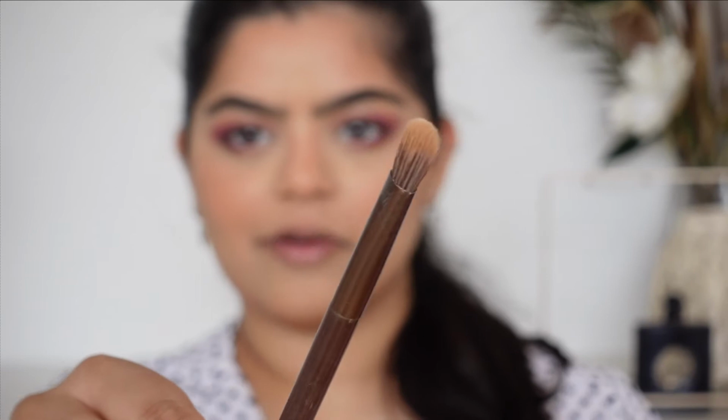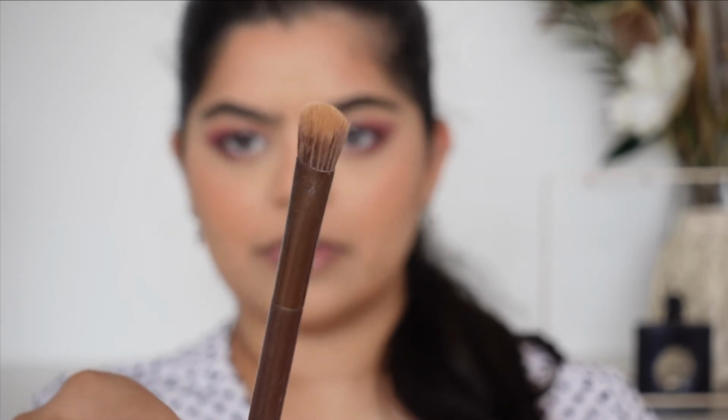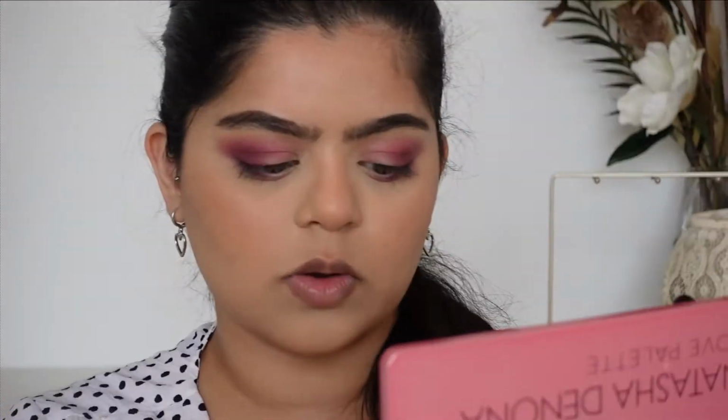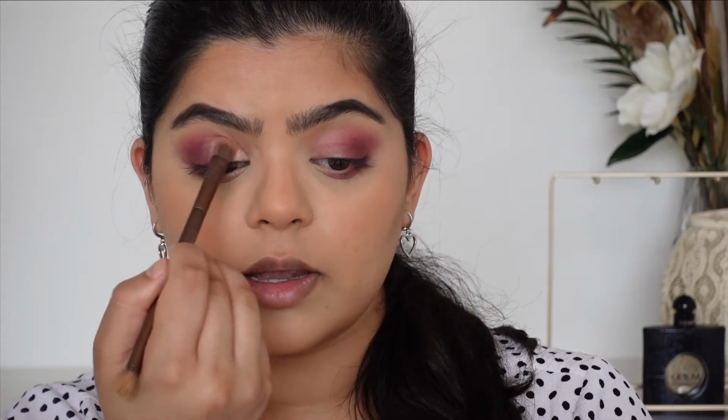And using a flat brush just to pack on the pigments, I'm going to be using this color here. This one is called Transparent, and I said this look was easy and I meant it. All you're going to do is press that onto your eyelid, stamping it just under your crease and blending it into the burgundy.